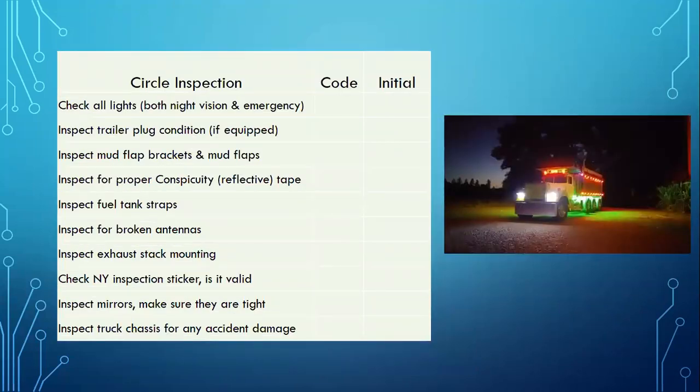The circle inspection, this we do in the garage normally. They throw all the lights on. Typically, they'll grab another mechanic to do this, or a driver if the driver's there. And all this stuff, they check it all over.